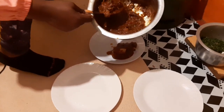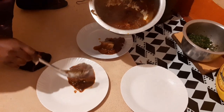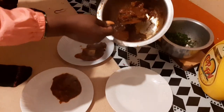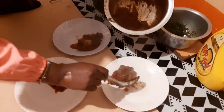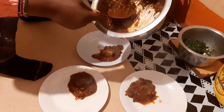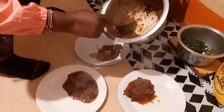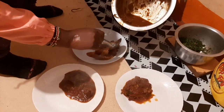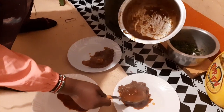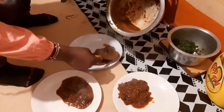So you just try and measure accurately so that no plate has much and the other has little. I think you balance how most people are raised. Or in the village, your grandmother does this, so I know you relate. But you can't compare it to grandma because grandma eats two pieces with a lot of soup.